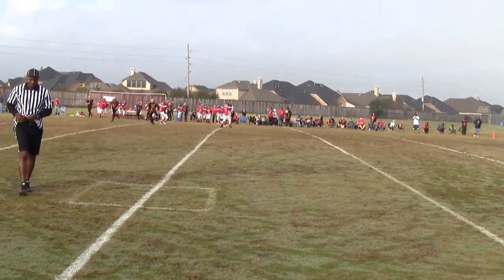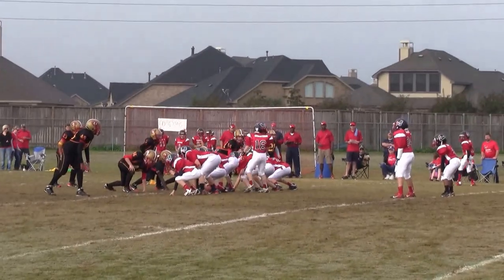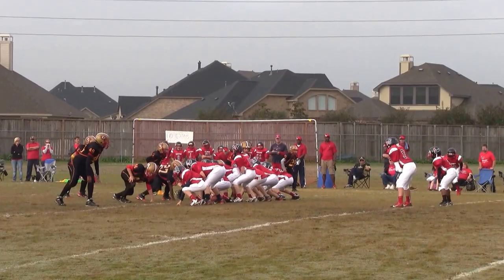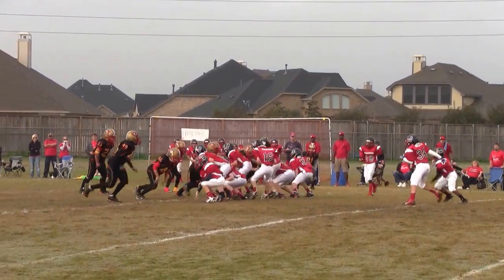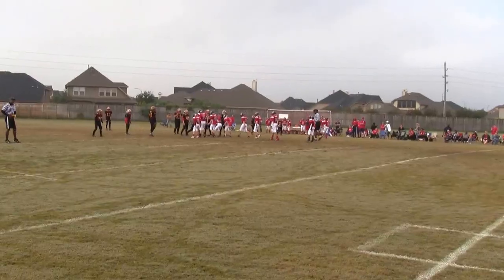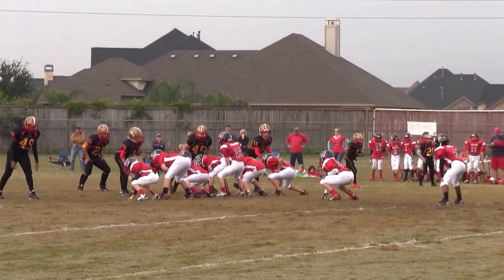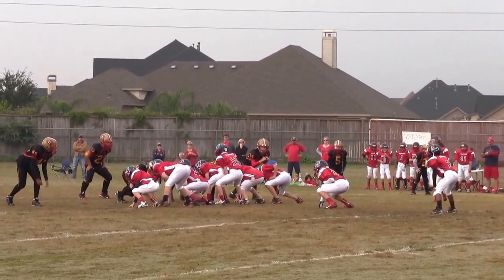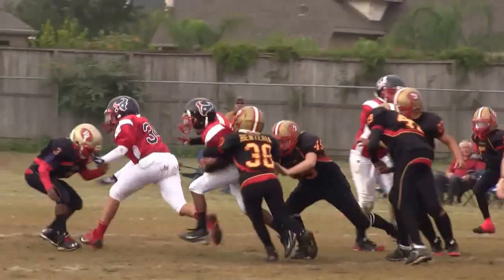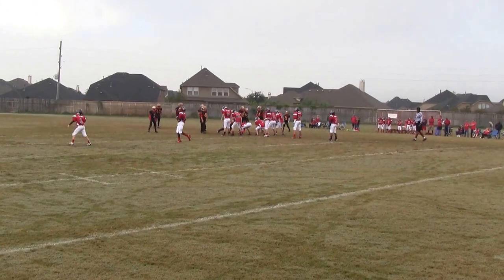Gas gonna be on the Texans' 43 yard line. First and 10 on the Texans 45. Second down. Second and 9 on the Texans 46. Third down. Third and about 8 on the Texans 48.